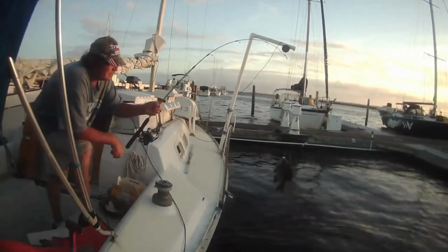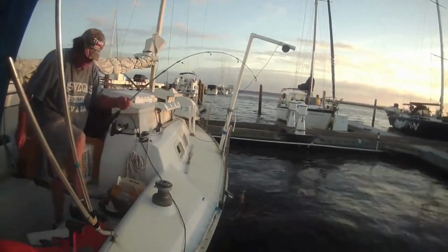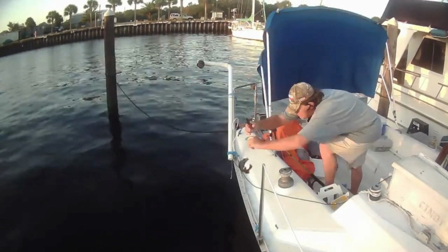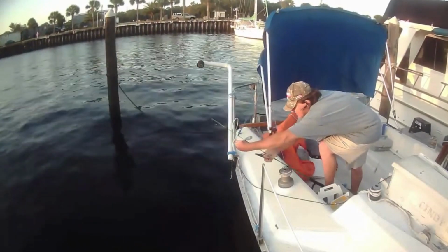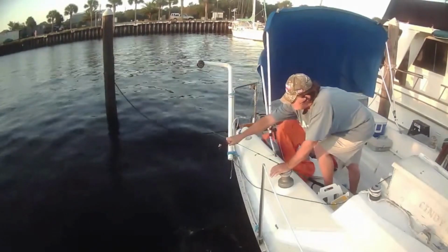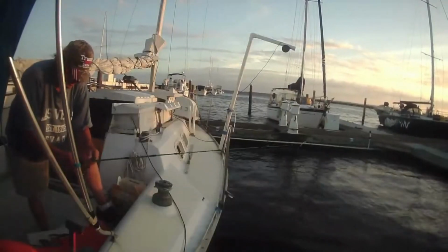Red-breasted shell crackers. They do call these red-breasted sunfish. It's weird that they get red-breasted like that. Hey, mellow out, mister. Oh, he's got a mouthful of it. I still got the bait. We'll throw that there again.